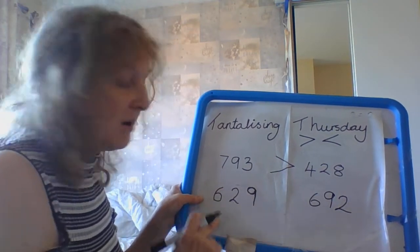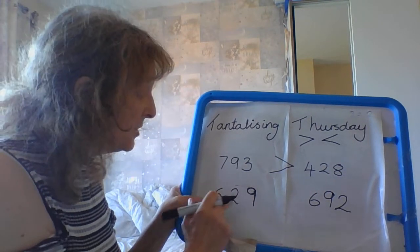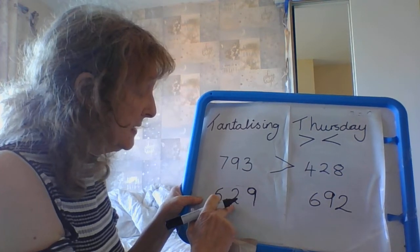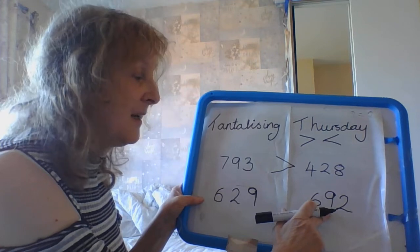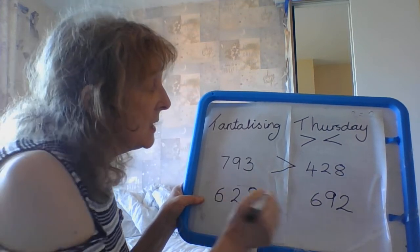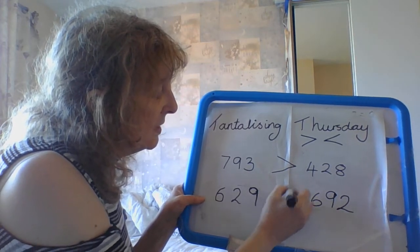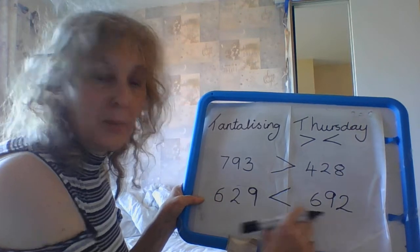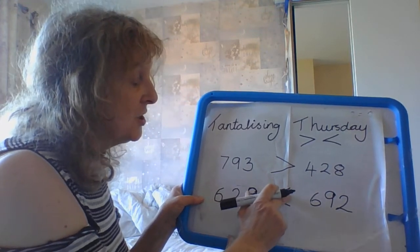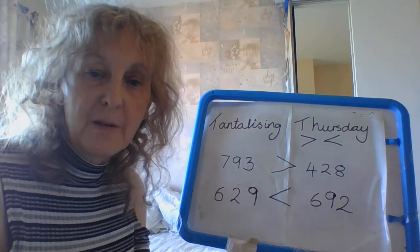If we look at this one, it's no good looking at the hundreds now because they've both got 600 there. So we have to look at the next highest digit, which would be my tens column. So in my tens, I've got a 2 there and a 9 there. Well, I know that 9 tens is worth more than 2 tens. So my less than sign would go this way, because this is less than that number. That is less than that. And can you see, the big crocodile would have eaten the big number.